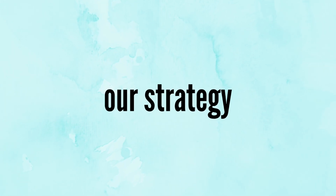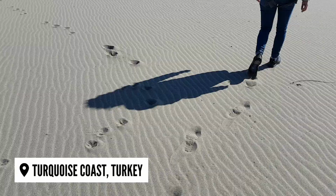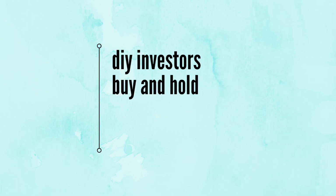So after a very bumpy journey where we learned a lot, we are now settled on a strategy that really works for us. The first part of our strategy is that we are self-directed DIY investors. This means that we do not work with a financial advisor. Instead, we are responsible and accountable for our own financial planning and our own financial literacy. This also means that we don't invest in anything that we do not understand.